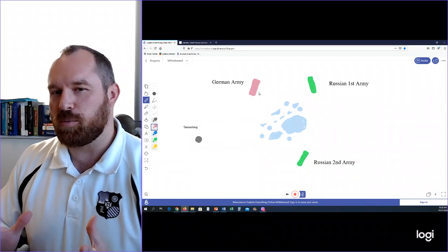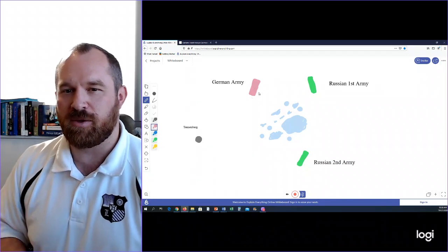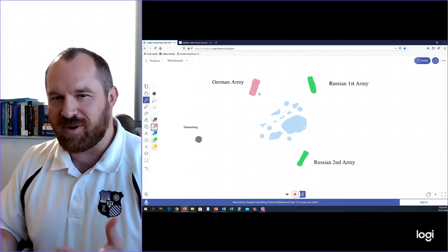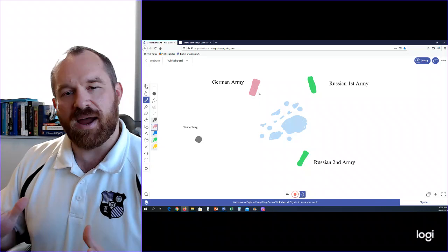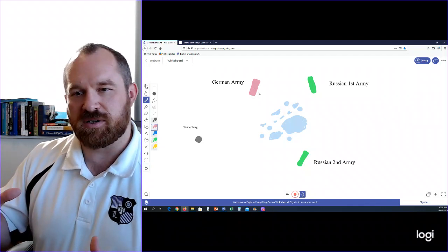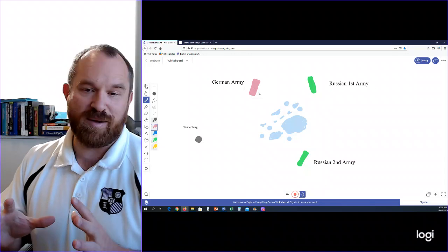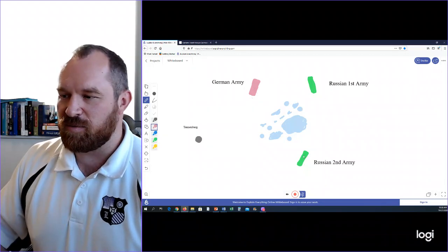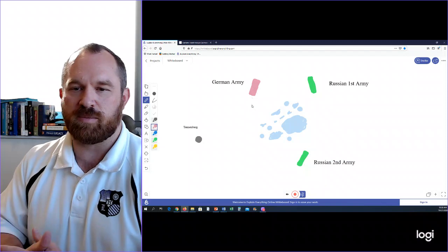So they think, we're going to do a pincer movement. We're going to separate our army into two different sections. We're going to have the Russian First Army with about 200,000 troops, and the Russian Second Army with roughly 150 to 200,000 troops as well. We're going to walk around the marshes, and when the First Army engages with the German army, we're going to lock heads with them. Maybe we can beat them in a head-to-head fight. But just in case, the Second Army is going to come up and in a pincer movement hit the Germans in the flank or even from behind, and destroy them.